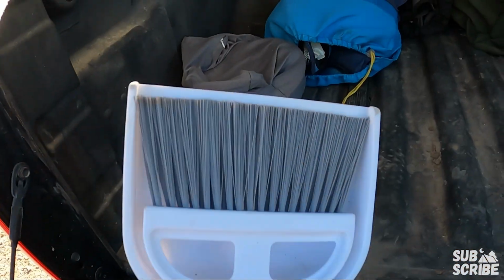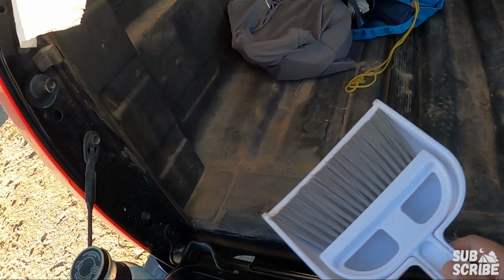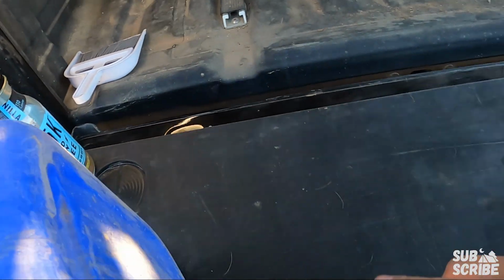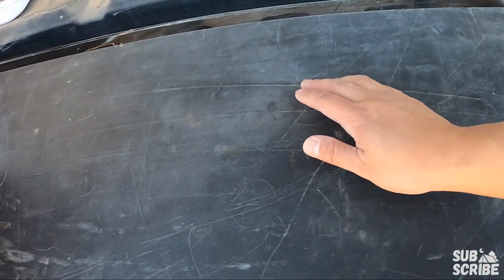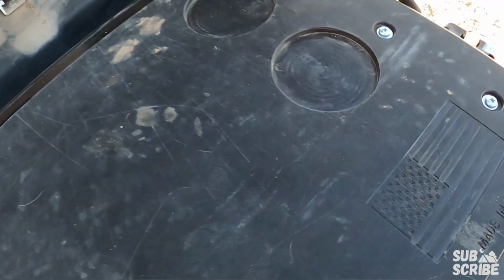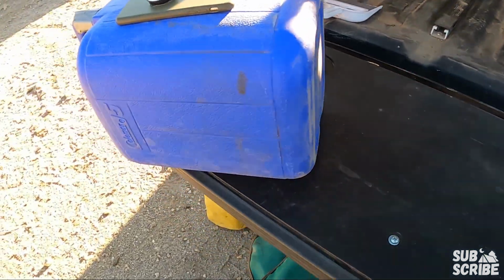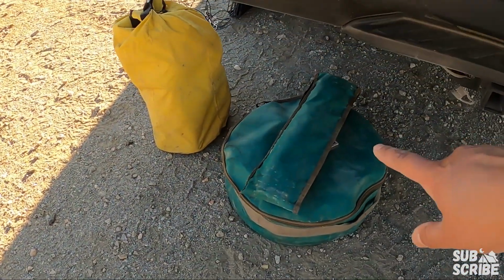I've also been carrying around a little dust pan thing because I've been trying to sweep the dust off of at least the tailgate area. As you guys can see, this is getting pretty beat up, the mountain hatch that is, but I do love the flat tailgate here. We are going to be cooking on the Tembo Tusk tonight. We're going to be making some reindeer dogs with some caramelized onions.